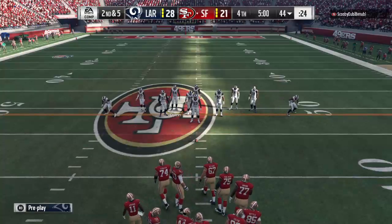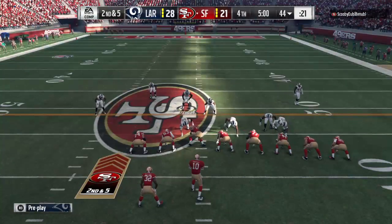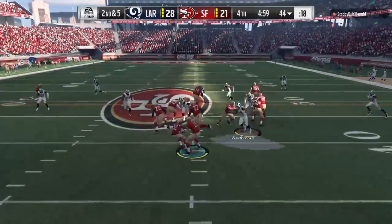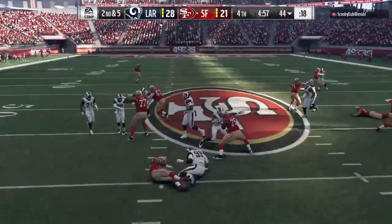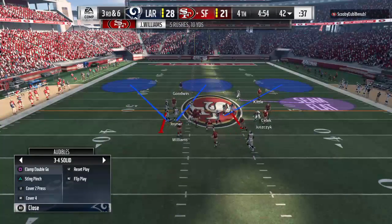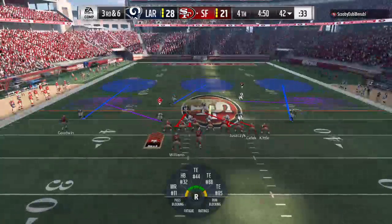Second down to the offense, needing 5 yards. Watch it now, Marty. They'll run it now out of the gun. And this one's going to go the wrong way. Losing yardage back at the 42. He lost 2 there, and it's third down.